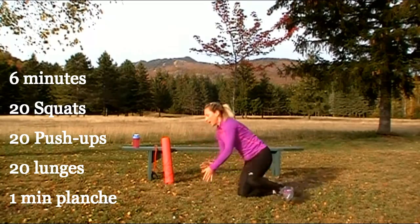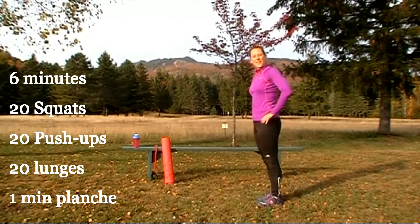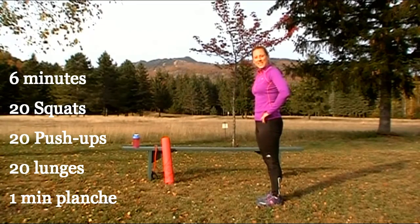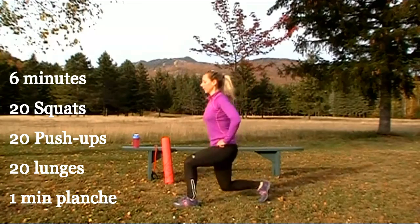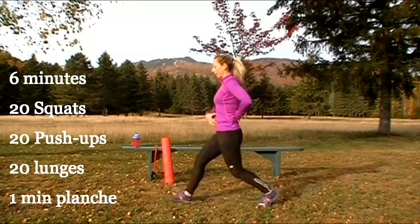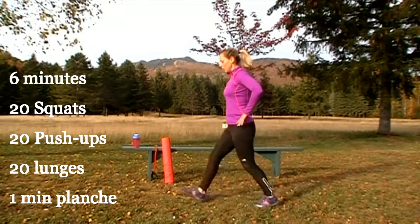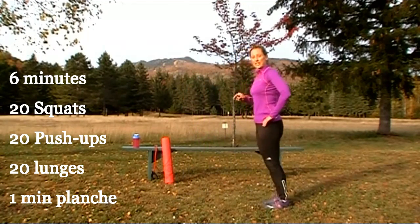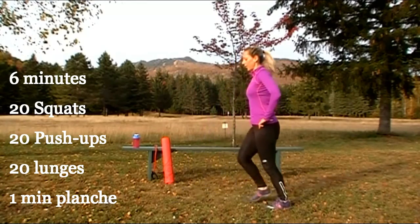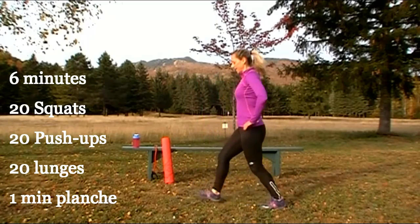And come on up. We're going to do the lunges. So we're going to lunge forward. Les lunges vers l'avant. 10 de chaque côté. So we're going to do 20. Pushing through the heel, coming up. Engage your core. Later on, if you want a little bit more, you can go into more of the dynamic jump lunges. I suggest you do these lunges to start, and the second time round, the jump lunges. All right, keep going.